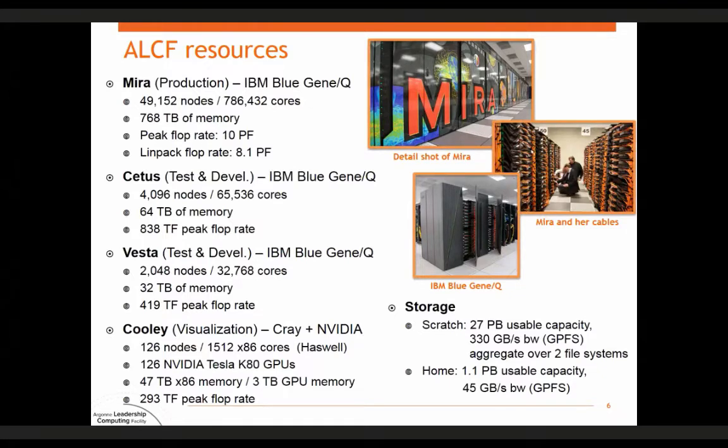They're with the same configuration in terms of software and also shared directories and resources with Mira is a test and development system, Cetus. It's 4 racks with 4,096 nodes or 65,536 cores, 64 terabytes of memory, and a 838 teraflop peak flop rate. On a completely separate fabric and storage infrastructure, there's a system called Vesta, which is our test and development system. It's 2 racks with 2,048 nodes, or 32,768 cores, 32 terabytes of memory, and a 419 teraflop peak flop rate.